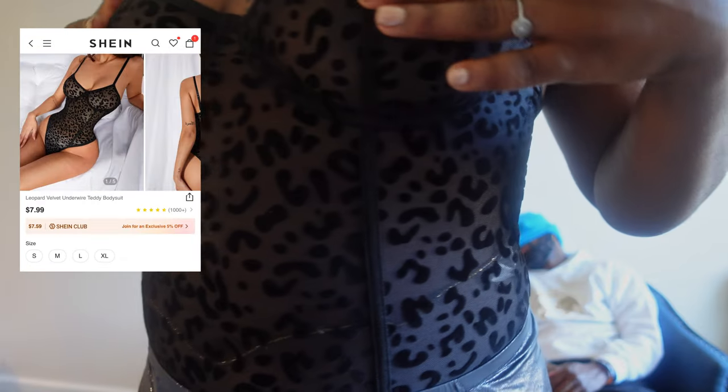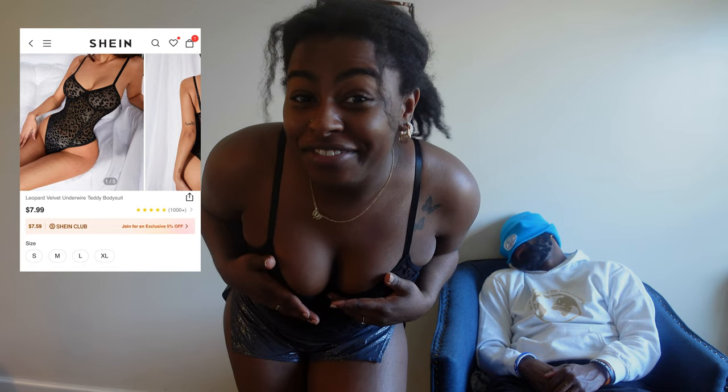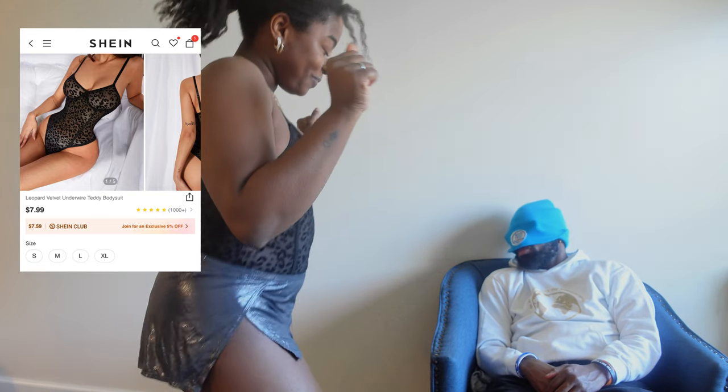I like it. These are cheetah print bodysuit type things, and I love it. I put a little shorts on because y'all can't see all my goodies, but yes, okay, open your eyeballs.